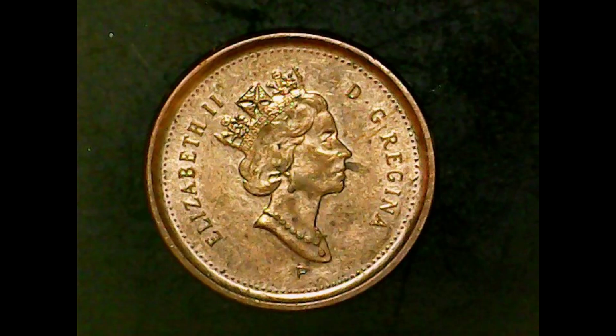And as I said, the highest grade for this coin was a mint state 67. And one thing to mention, the coins for 2003 that have the P, okay, they are copper plated steel. Let us go to coin number 4.